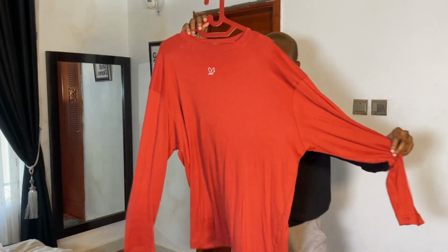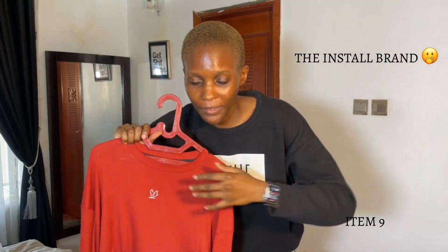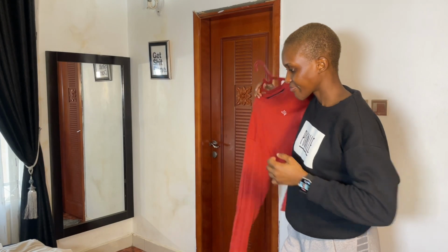I have this, I'm gonna say burgundy, red burgundy long sleeve from Install, for sure, can't remember. I put it up there. Yeah, I love this, it's so simple.